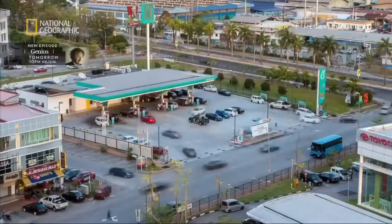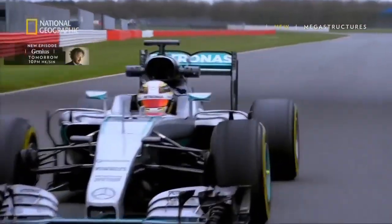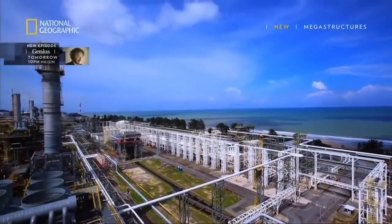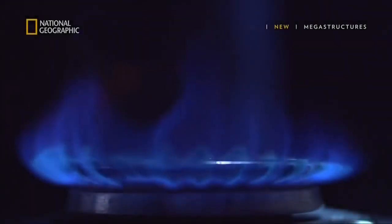Global Fortune 500 company PETRONAS is Malaysia's state-owned oil and gas company. They have to address a huge challenge that the industry faces. Volatile and highly flammable gas.